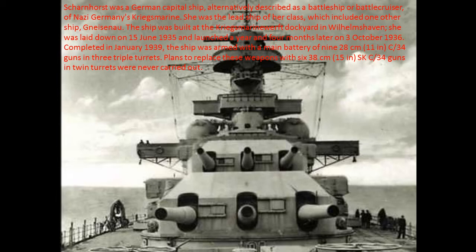Scharnhorst was a major German capital ship, of course, alternatively described as a battleship or battle cruiser of Nazi Germany's Kriegsmarine. She was the lead ship of her class, which included one other ship, Gneisenau. The ship was built at the Kriegsmarinewerft dockyard in Wilhelmshaven, which is in northern Germany. She was laid down on the 15th of June 1935 and launched a year and 4 months later on the 3rd of April 1936. Completed in January 1939, the ship was armed with a main battery of nine 28-centimeter 11-inch SK C/34 guns in three triple turrets. Plans to replace these weapons with six 38-centimeter 15-inch SK C/34 guns in twin turrets were never carried out.